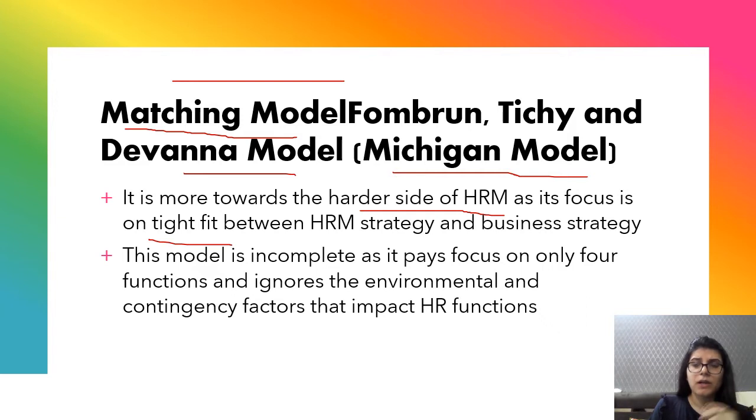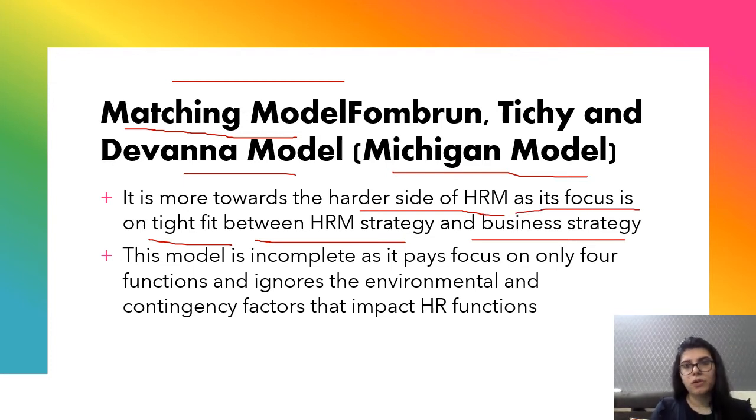Tight fit, tight fit of what? Tight fit of the organization's needs and the people required, and tight fit between the HRM strategy and the business strategy. So I told you in the last slide that we have to form our organizational structure and make our HR strategies according to the business strategy, right? So everything has to be framed according to the business strategy. That is why tight fit, and it is also on the harder side of HRM.